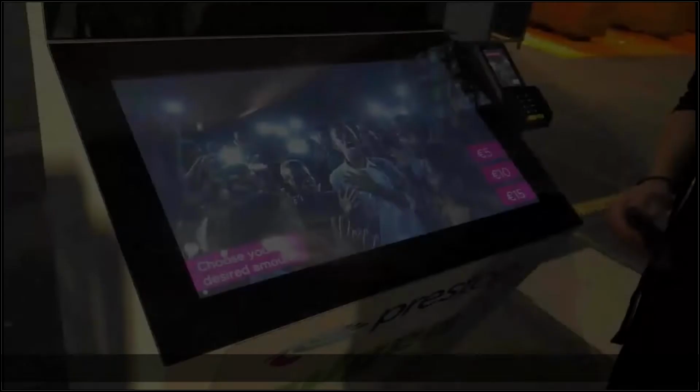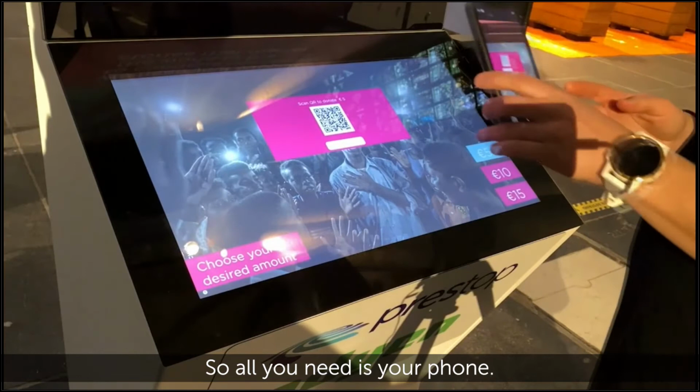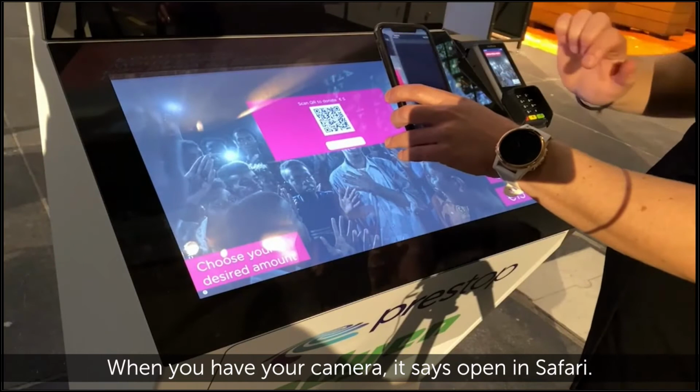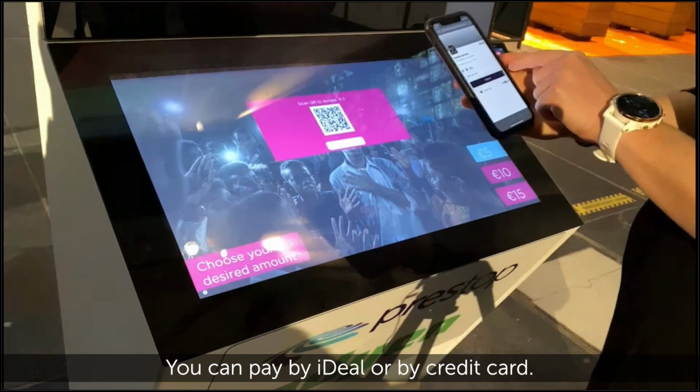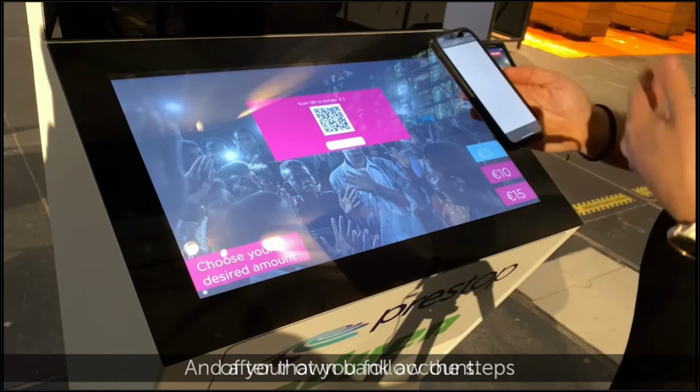The other way to donate is, when you choose your desired amount, to choose the QR code to donate. So all you need is your phone on the camera. When you have your camera, it says open in Safari. There you go to the checkout page of ADN. You can pay by iDEAL or by credit card. In this case, I'll do iDEAL. You select your bank and you say continue to your bank. And after that, you follow the steps of your own bank account.